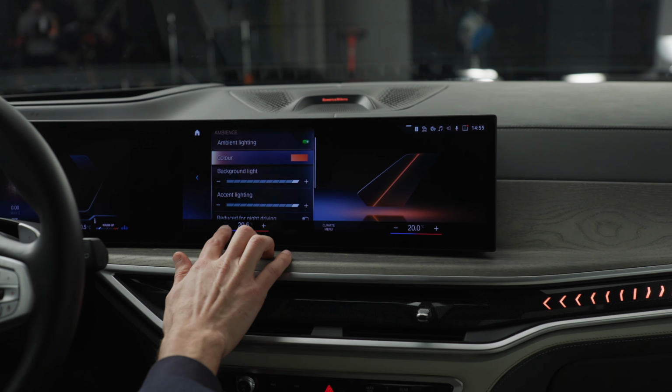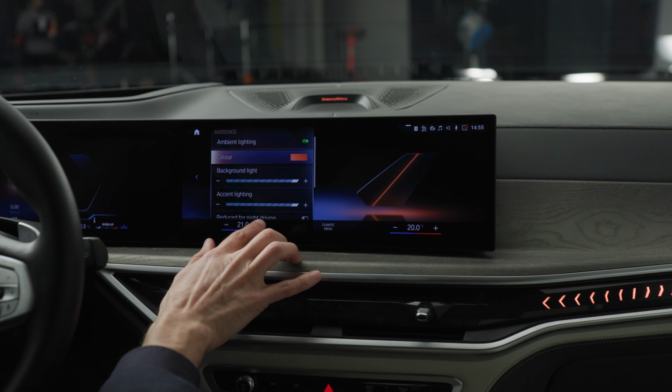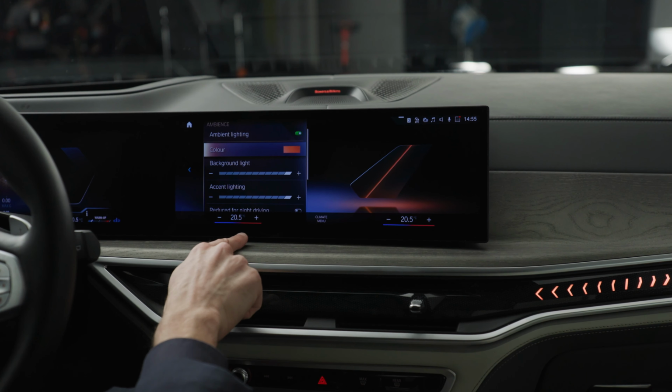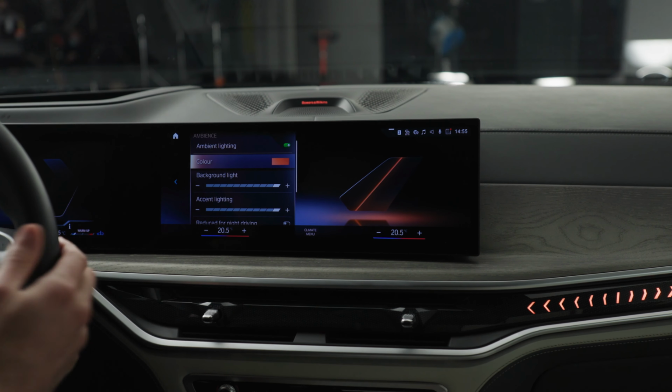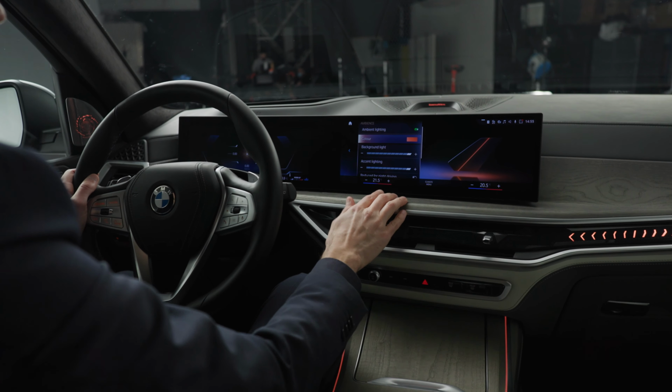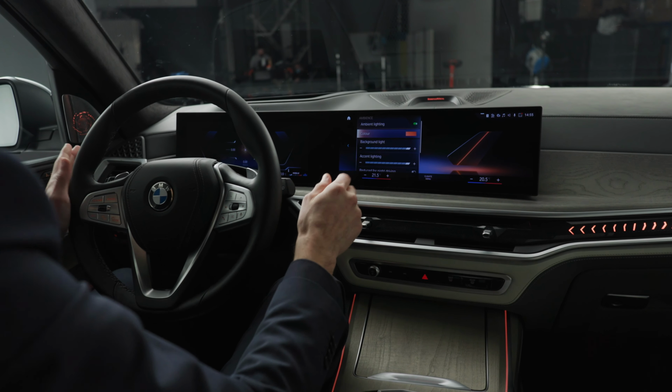Hashtag capacitive BS, but for a touch solution, at least it always stays here where it is. So it's always visible, always staying there, and it's quite easy to reach. I would still prefer the manual climate buttons, but for a touch solution, it's more or less okay.